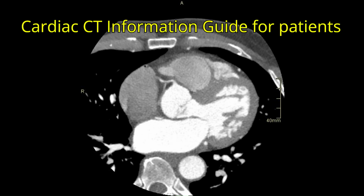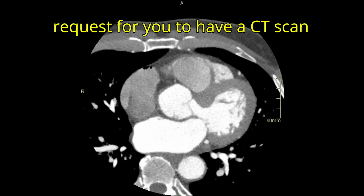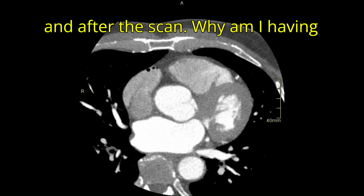Cardiac CT. Information guide for patients. The radiology department has received a request for you to have a CT scan of your heart. This information leaflet tells you what to expect before, during, and after the scan.